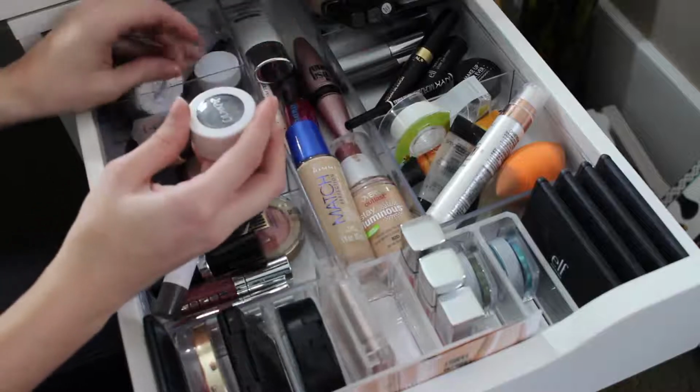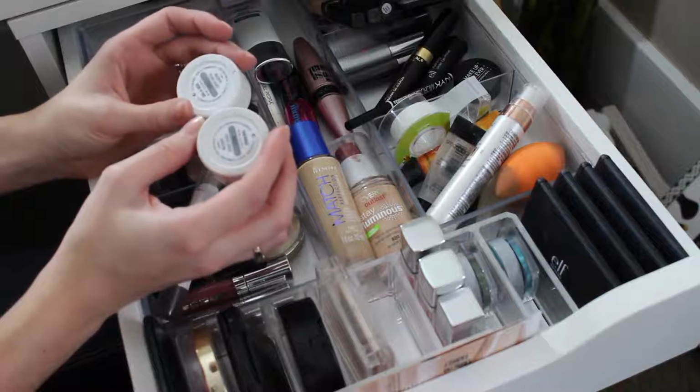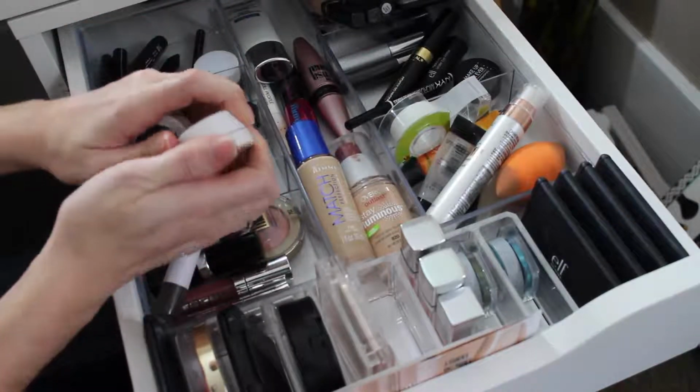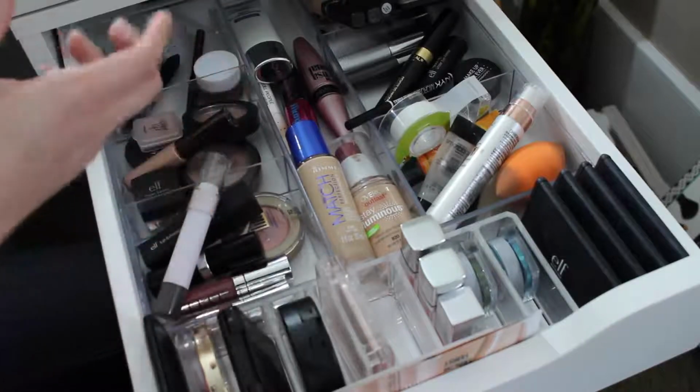These ColourPop eyeshadows, I am going to take these out. I have Partridge and Doe a Deer. They are just more fall winter colors. They're very dark and vampy, so those guys are going to go.